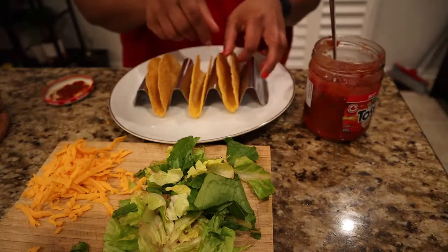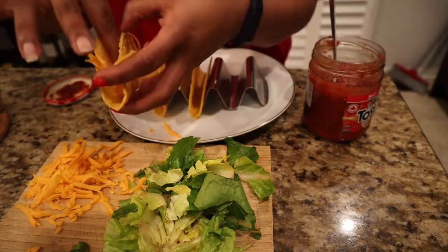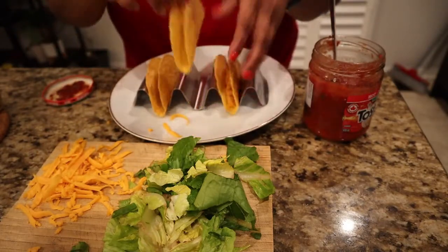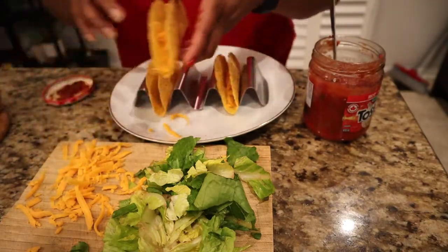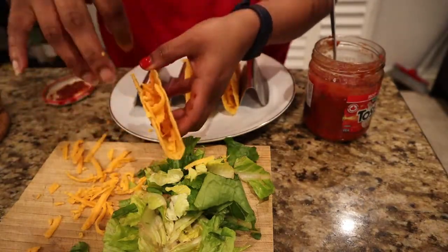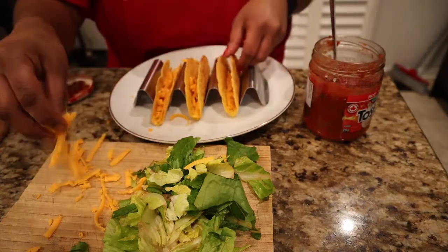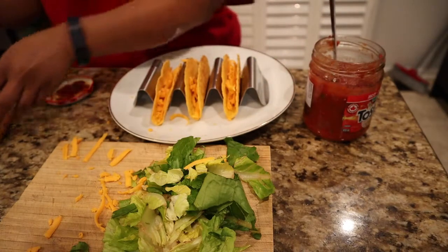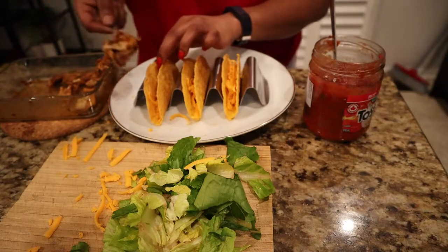So what I always do, the only thing is when you heat up these taco shells in the toaster oven, it becomes harder to work with. But I always put the cheese down first, and then my hope is that the hot chicken is going to melt it and it's gonna stay and stuff. I got this little taco holder thing from IKEA, and I think it was literally probably $3 each. So take a few pieces of chicken.